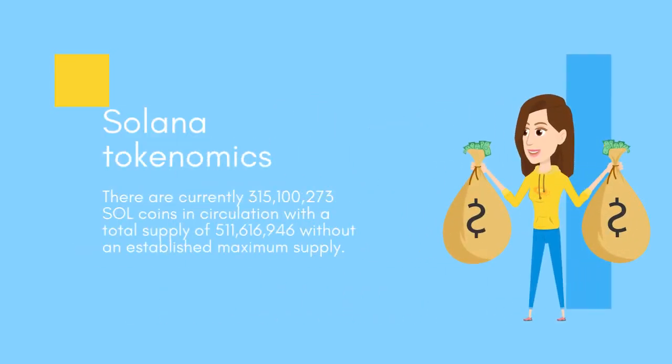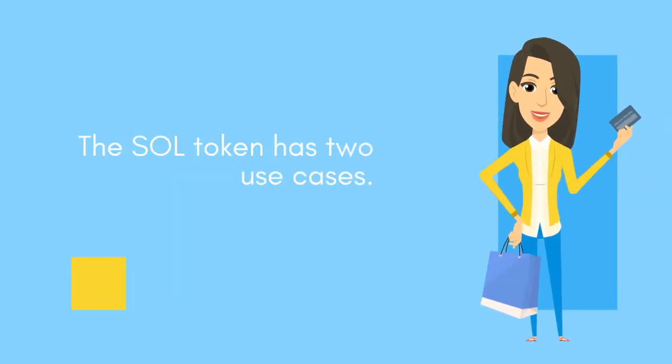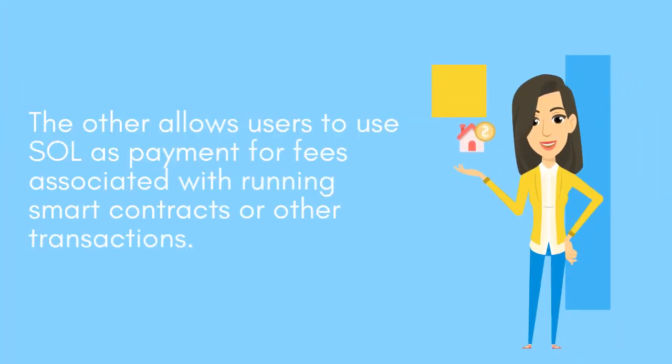Solana tokenomics. There are currently 315,100,273 SOL coins in circulation with a total supply of 511,616,946 without an established maximum supply. The SOL token has two use cases. One is staking, where token holders can stake their SOL and receive rewards. The other allows users to use SOL as payment for fees associated with running smart contracts or other transactions.